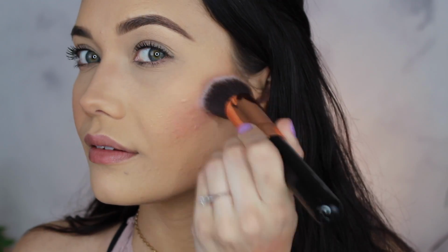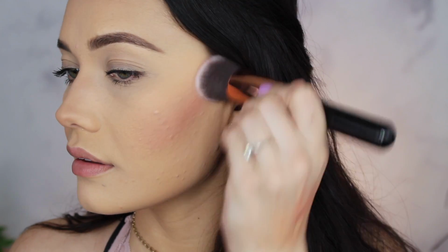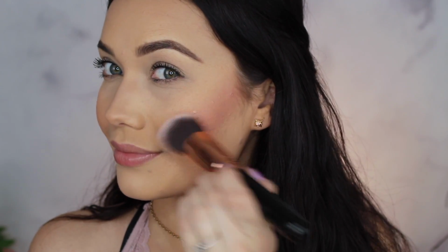Doing it with the brush, I think, keeps it nice and sheer and a little bit more natural. It really does a good job of blending it. If you wanted it to be a little bit stronger or closer to what it looks like in the pan. And again, this is what it looks like when it's applied with a brush.